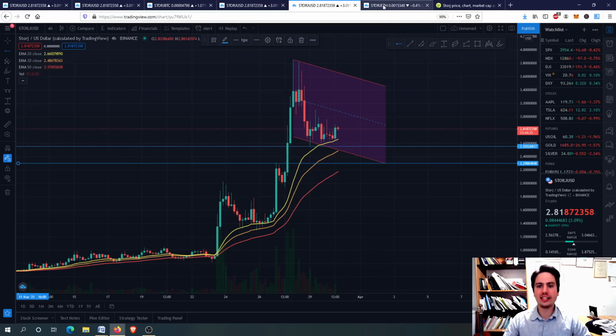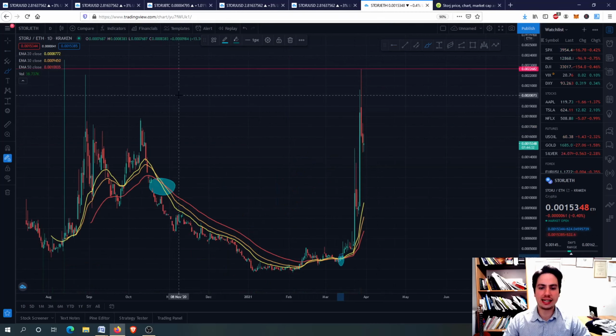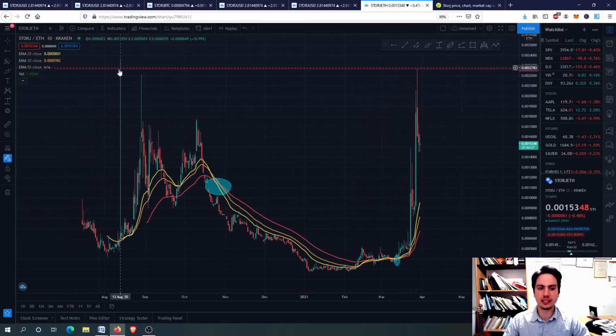Okay, so let's jump to STORJ against Ethereum. You can see here same things, guys. Look at this. We were at the top here, and the afterwards top was here, but now we reached this top. We were very close to reaching the top on 13 August and 29 August, but we were very close, and that's why we had a drop down as well.